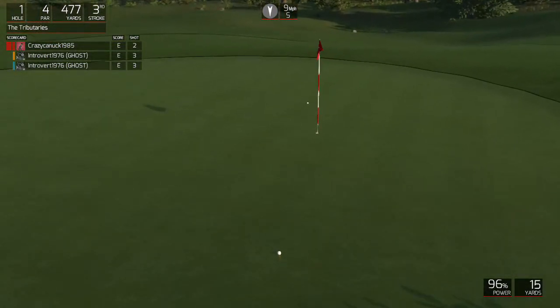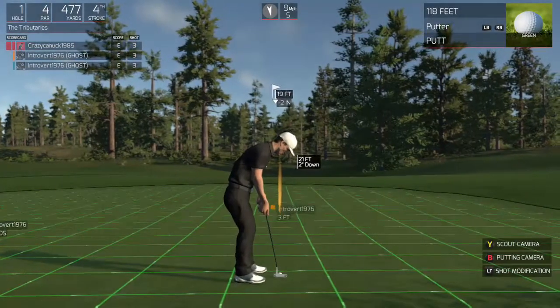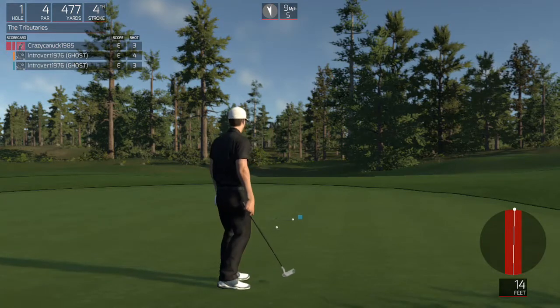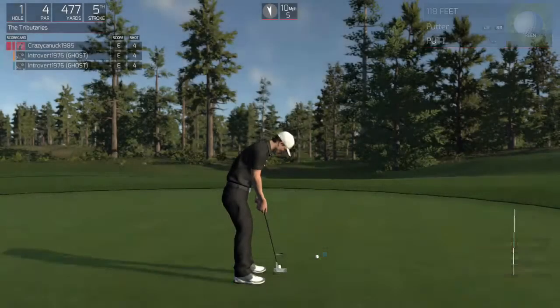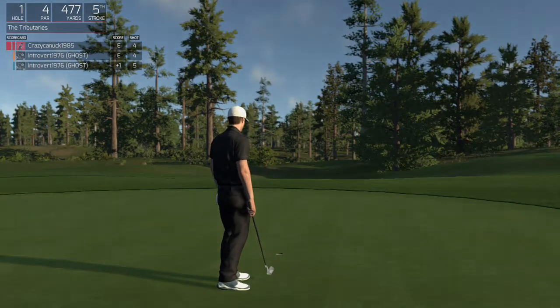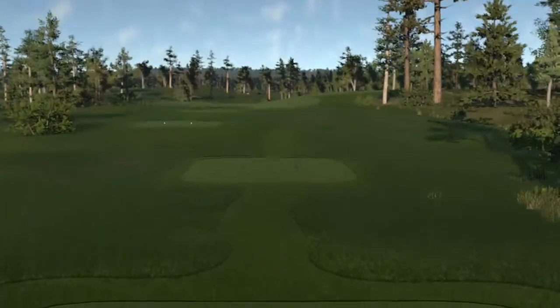Go, go, go. Not amazing, but you're not gonna do it out of the bunker, so that's a good thing. See if I can save my par. Can I get there? No, I cannot. 4 feet to the hole, you can do this. Very nice par putt. So, bogey to start. Starting off at 1 over par.